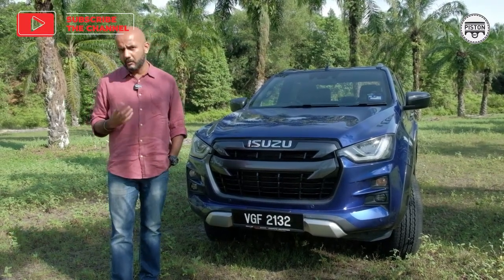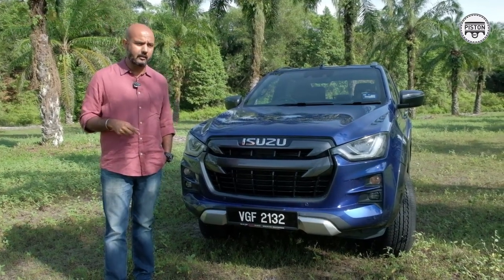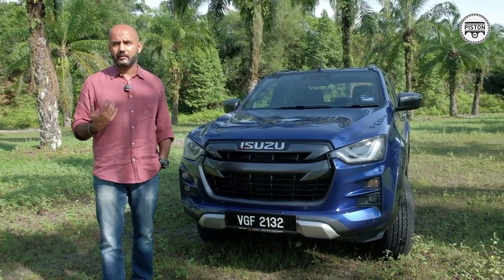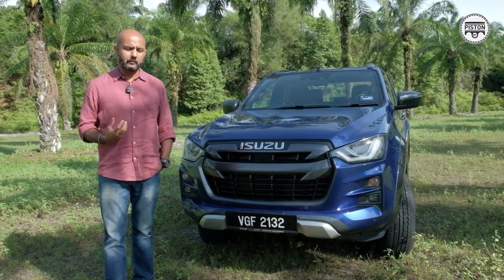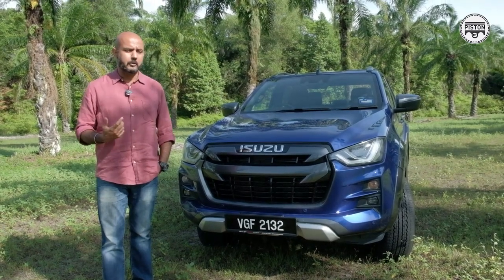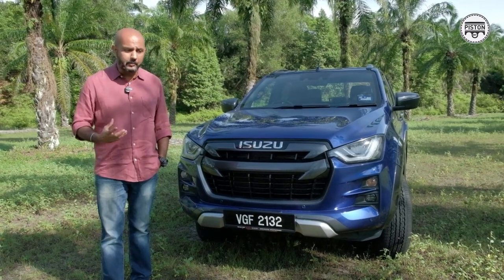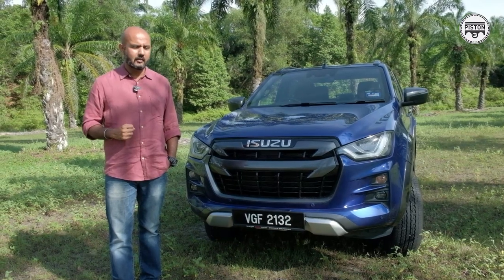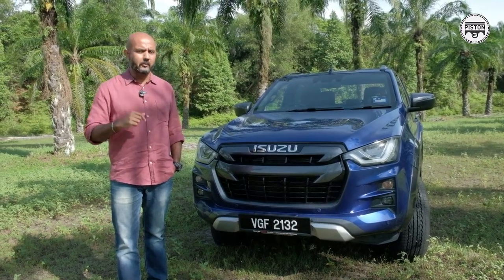The D-Max though was always one of those suspects as well, one of those entrenched brands. But it was never one that you would go to if you wanted a pickup truck for urban use. The D-Max was always a brand that you would go to if you wanted something robust, reliable, and tough. With the X-Terrain though, it is all of that and more.